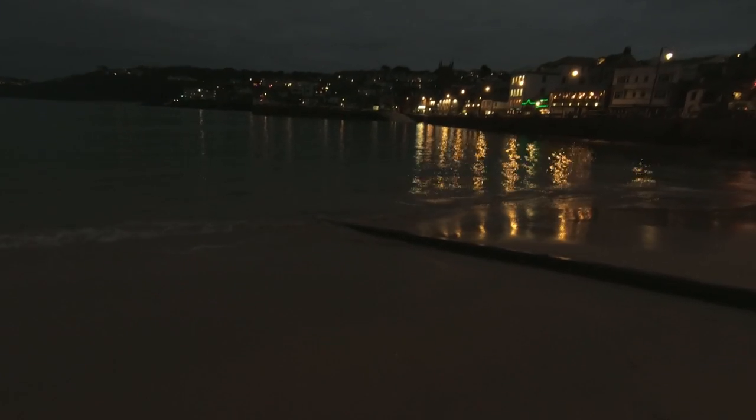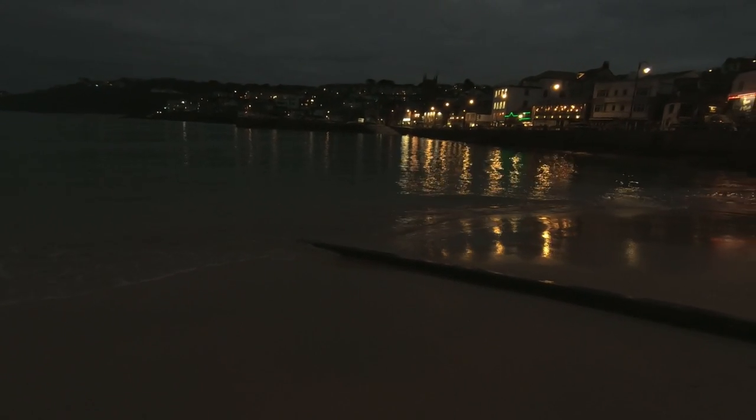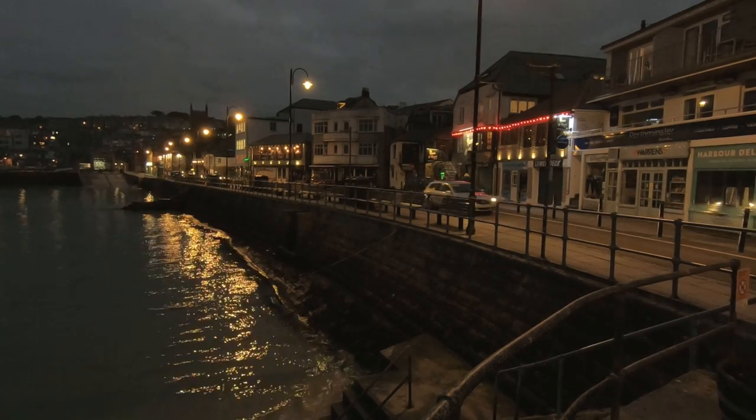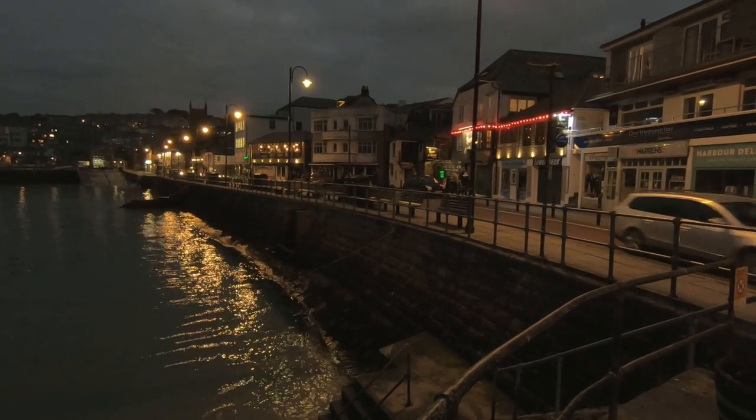And it's equally as pretty at night as in the daytime. We're headed to the recently opened Firehouse to try out some grilled Cornish meats.